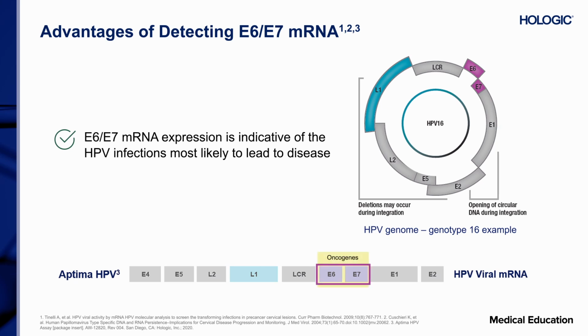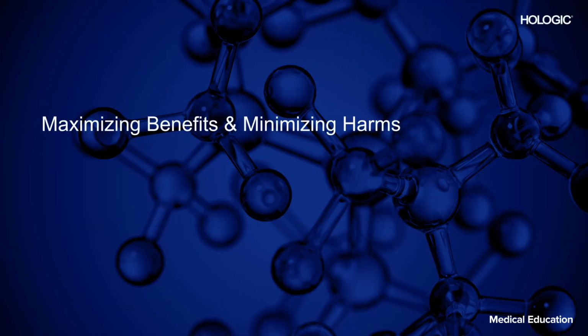With this better understanding of the molecular biology of HPV and progression to cervical disease, let's discuss how the design of the Aptima HPV assay results in clinical benefits with the goals of cervical cancer screening in mind, maximizing the benefits and minimizing the harms. High sensitivity provides the confidence that we need to know that no woman is returned to routine screening who actually may have underlying lesions that require more intensive follow-up and/or treatment.